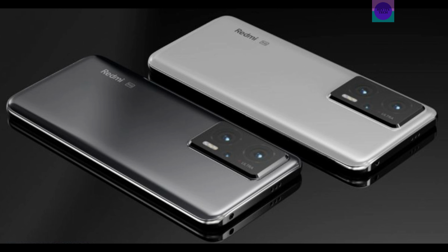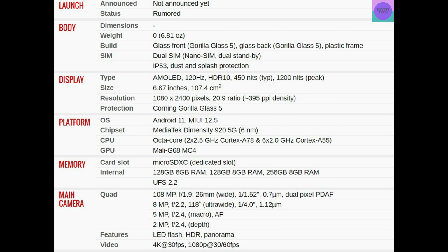So the Redmi Note 11 Pro has launched with the amazing spec sheet, with the amazing camera, with the amazing performance. I'm going to tell you the exact same things that I've told you before. It has not been announced yet, but I'm going to tell you the complete other spec sheet of this phone, like body, dimension, display, platform, memory, main camera, etc.